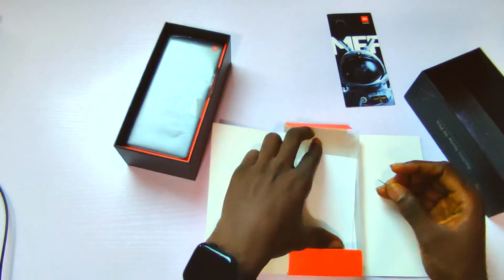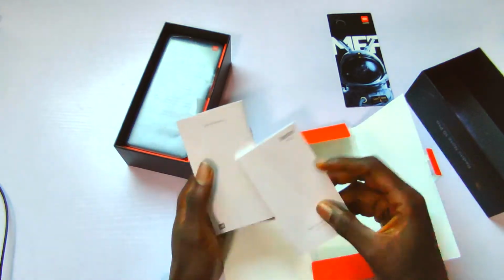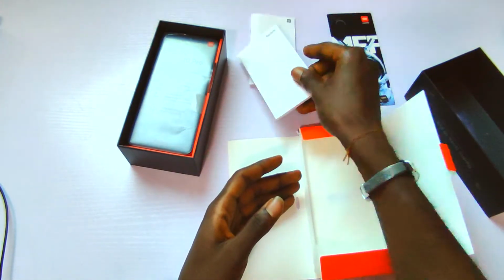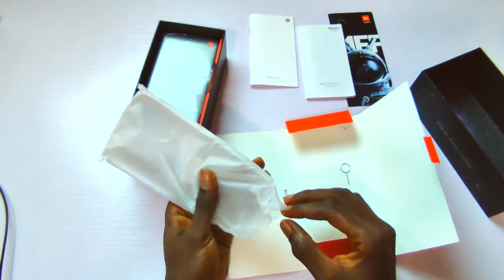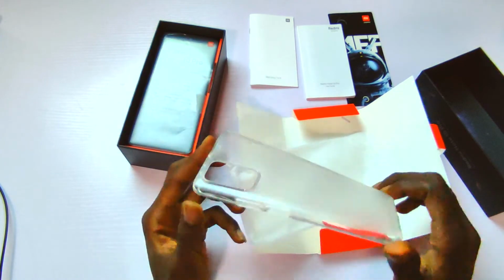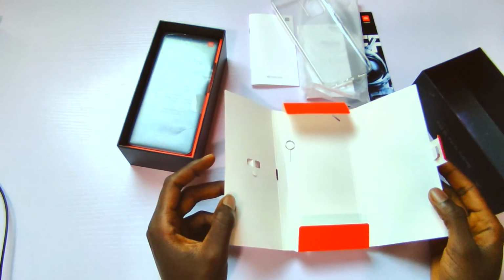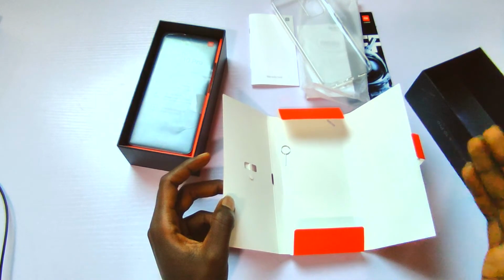Bunch of documentation which includes the user guide and the warranty card, both of them here. Warranty card on my left, user guide on my right. You get your proper silicone transparent casing, or I call it TPU casing. Typical, same thing you get on the retail version, nothing different. And that's about the envelope. So typically this is, minus the color, the same thing you get on the retail version.